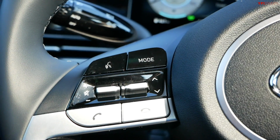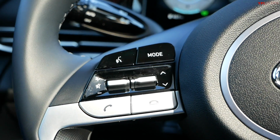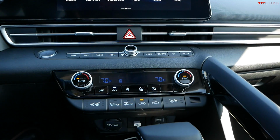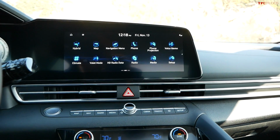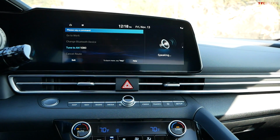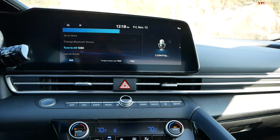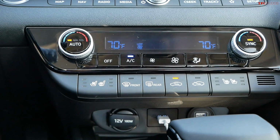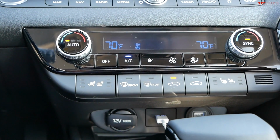And this voice control system allows you to control a lot of different aspects of the vehicle, including the climate system. For example, please say a command. Turn on the driver ventilated seat. Turning on the driver air ventilation seat.